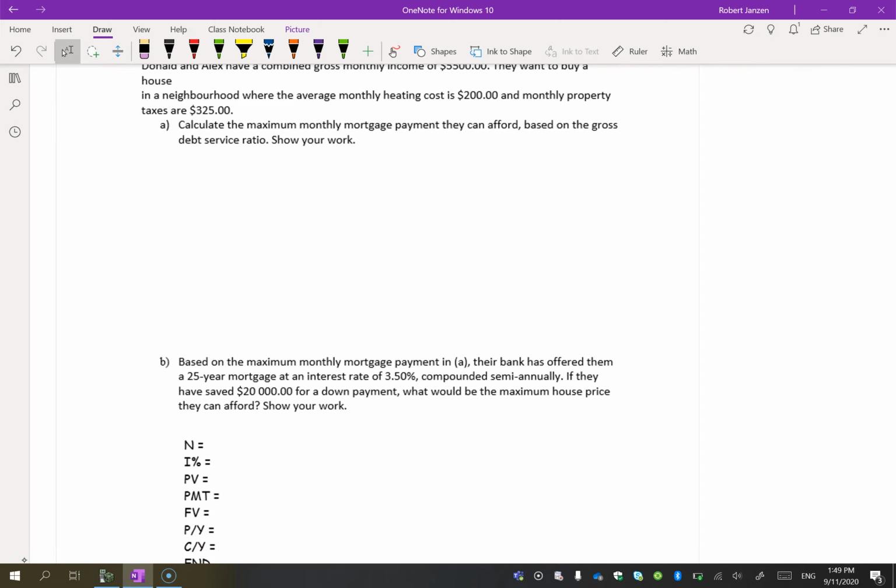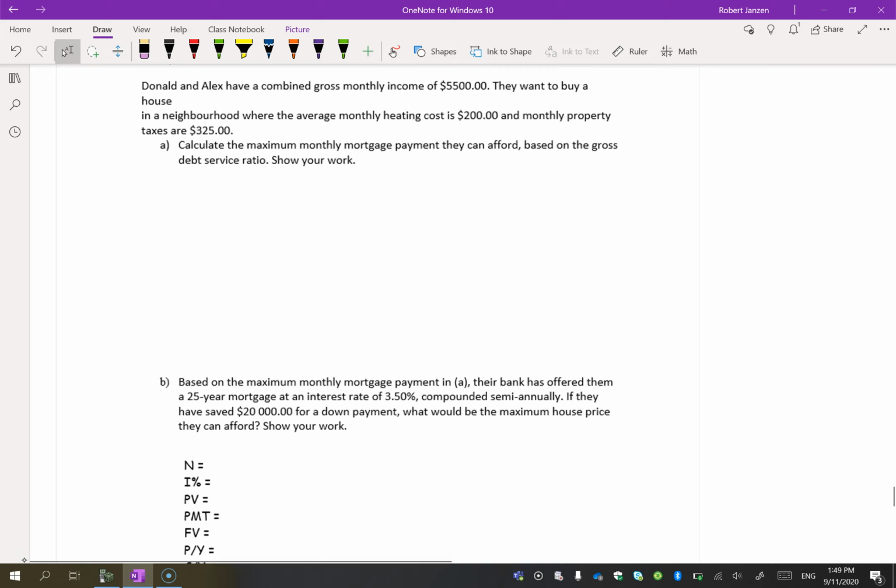Okay, let's try another one. So it says Donald and Alex have combined gross monthly income of $5,500. Okay, they want to buy a house in a neighborhood where the average monthly heating costs are $200 a month and taxes are $325 a month.